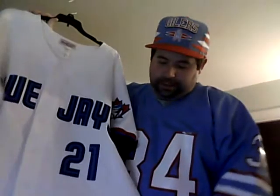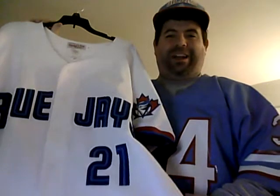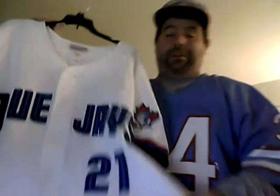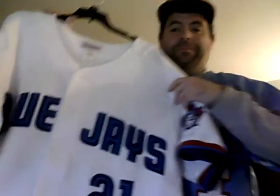Blue Jays jersey, shout out to Hometown Fids and Virgil N, holding it down in Canada, and Philly Pilo as well. Another one of our Canadian jersey heads. And he's out in Vancouver, but he's a Blue Jays fan too. So there you go.